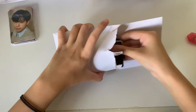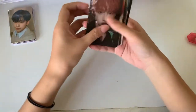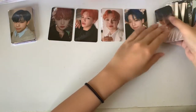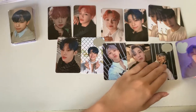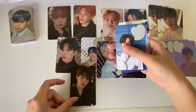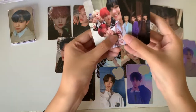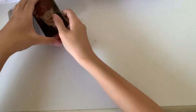Now this one is a huge stack. So this is the second one. Oh, and she gave some freebies. Ujin cards are really hard to find, therefore I couldn't find any. This is the second stack. And then we have the third one.